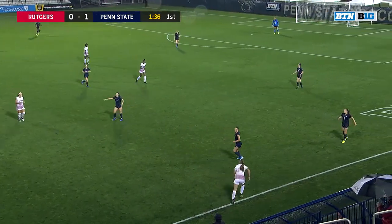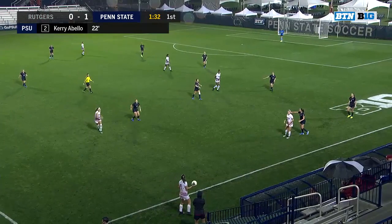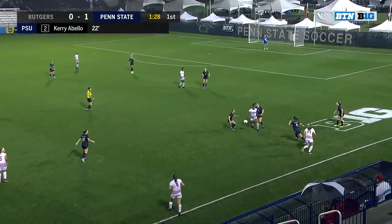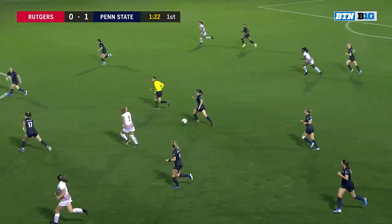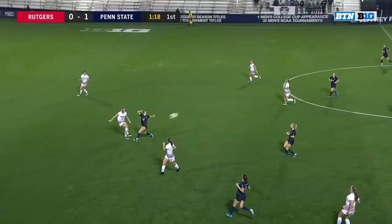Good example of what Jackie Manning was talking about. Dyke put herself in a good spot for a possible outlet. They elected to go the other way. Abello with the goal in the 22nd minute. That's what we have right now, 1-0, Penn State, the home team, on top of Rutgers. Abello, who looks like she got placed back into that back line on the left side.